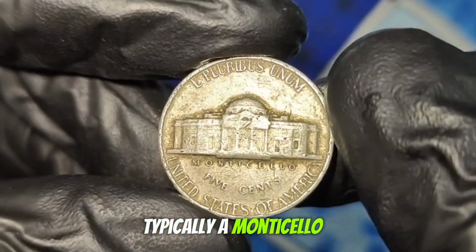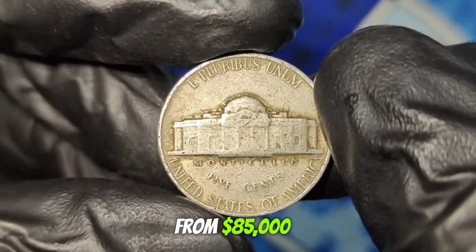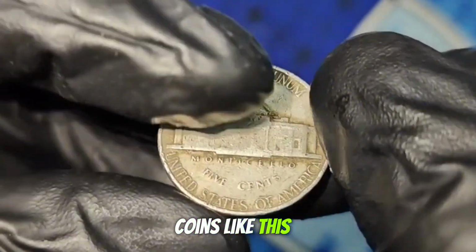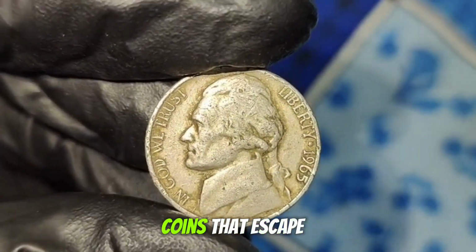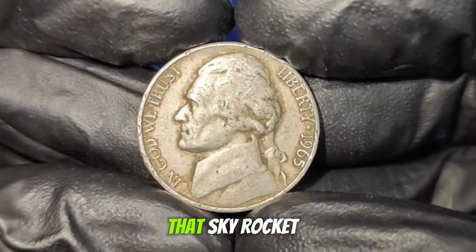Typically, a Monticello nickel in fine condition with unique yellow wave might fetch a price ranging from $85,000 at auctions or coin shops. When the market is particularly active and collector interest spikes, coins like this can sell for more than anticipated. In some cases, coins that escape the standard market due to unique traits or higher than average demand can witness bids that skyrocket.